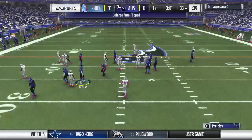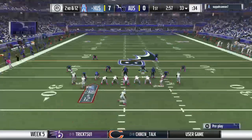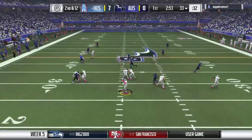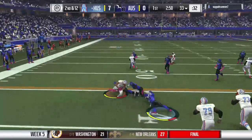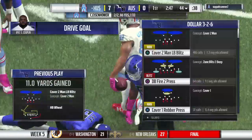And he went nowhere. Well, he went backwards, back to the 33. It's a loss of 2 there, bringing up second down. Now they'll switch it up here and look to throw. Open man is Uzama. They get 11 back on that one. It leads to third down.